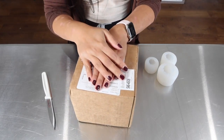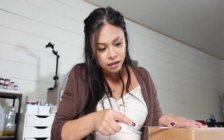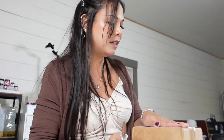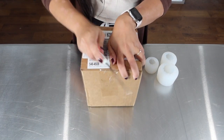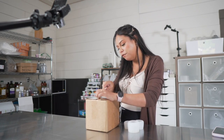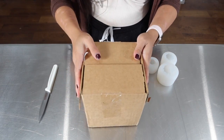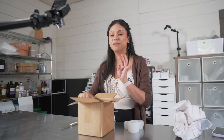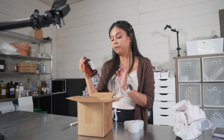So we actually got a package from one of my favorite Canadian suppliers, Morouge Canada. And I'm excited to open this because I'm hoping that there's a fragrance oil in here that will be just the perfect fit for my next project. All right, let's take a look. So I have 4 fragrance oils here. One is Orange Delight, Cranberry, Tangerine, Sweet Mango, and Bitter Orange.